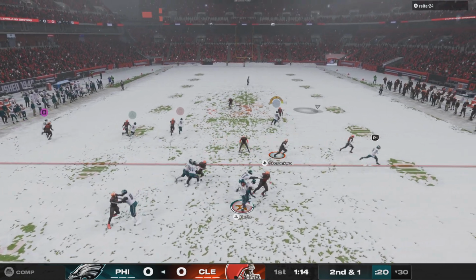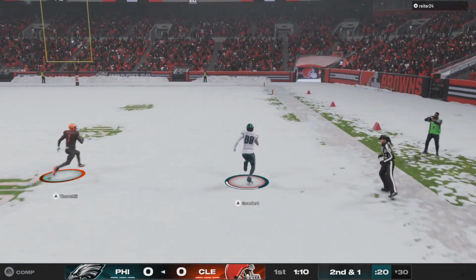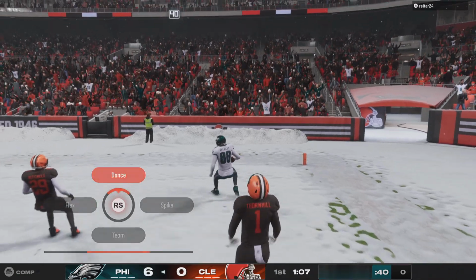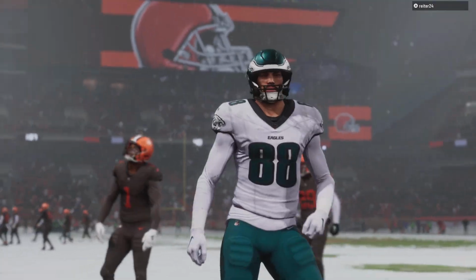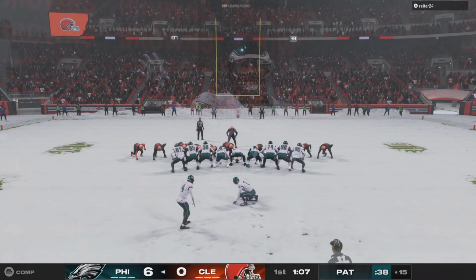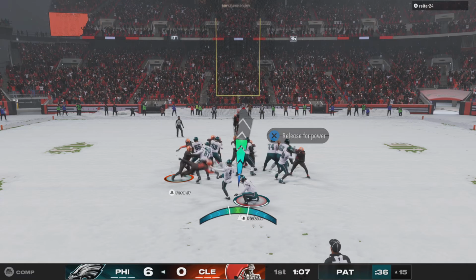From the shotgun, it's Hurts. Open man, downfield, he's got his tight end, Goddard. Now he's loose, down the right sideline. And they are not going to catch up to him. He will score. 70 yards. Touchdown, Philadelphia.